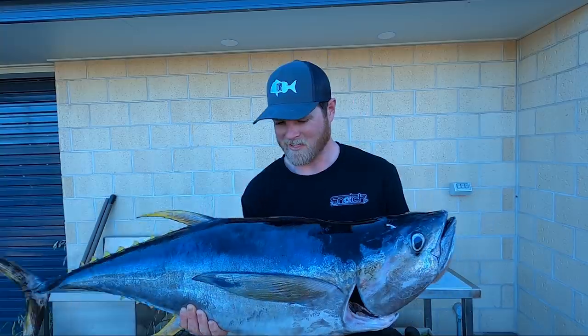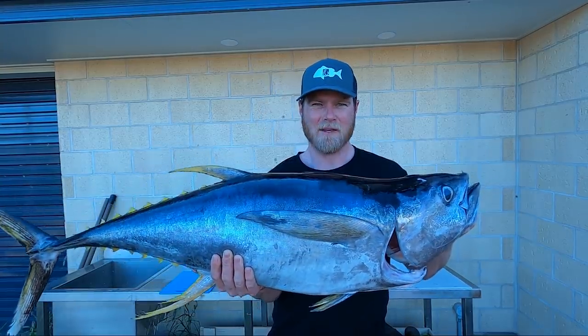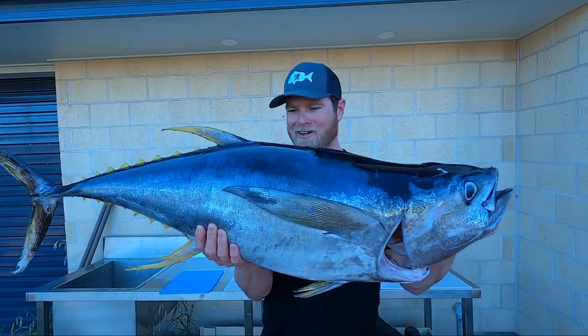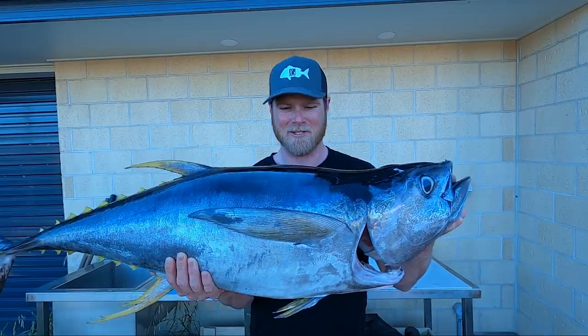Now, I chucked these guys on the scales. They're just shy of 20 kilos each, gilled and gutted, so you're probably looking about that 23, 24 kilo mark, all in one piece. So pretty good for your local. 20 plus kilo yellowfin tuna on stick baits. It does not get too much better than that.